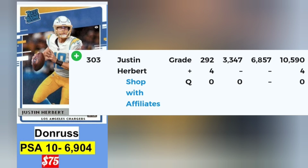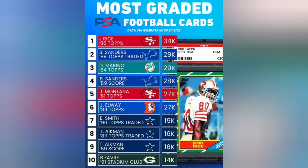There are 10,590 copies graded total. If we do the math, that's just about 25,000 copies graded total between the Donruss and the Prizm. Well, we're going to look at a chart here by Sports Card Investor, and we'll see that 25,000 cards would put it right here on the most graded cards. These are just football cards of all time, and we're going to look at this list more later in this video, so stay tuned.